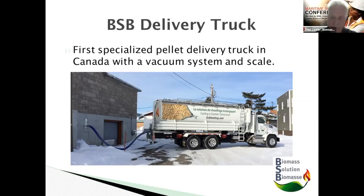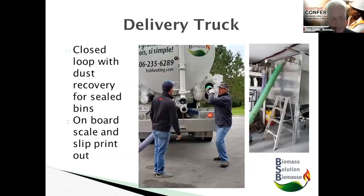This truck is also equipped with a closed loop dust recovery, a vacuum system for inside silo bins. You can see the holding tank right here on the right front of the truck. As shown in this picture, from the back of the delivery truck, we have 100 feet of blue hoses to push pellets inside the silos, and we have 100 feet of green hoses to recuperate the dust created in the tank when delivering pellets.